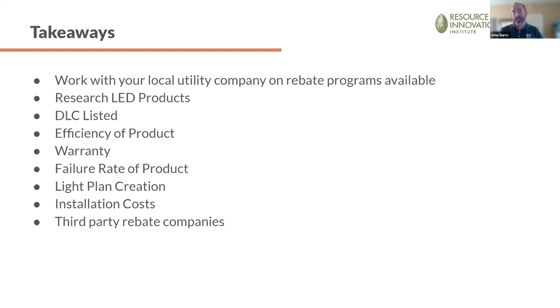And third-party rebate companies. If you don't have time or the expertise or the know-how, there's plenty of parties out there that work with PG&E, and you can contact them and they can do the work for you. We work with several ourselves, and that's a very good way of going. So I think those are my takeaways.